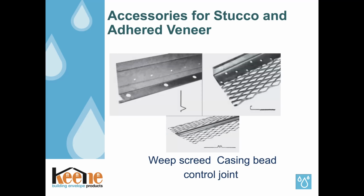Unfortunately, with those details, we're okay with weep screed throughout a lot of Texas. There are some areas of Texas where they literally don't even have it at the supply house because nobody uses or enforces it. Control joints, we see that quite a bit, especially in the Metroplex and the bigger cities, but very rarely do we get that casing bead detail correct. Yeah, it's tough.